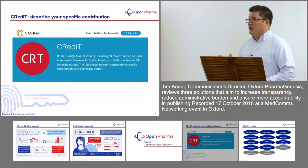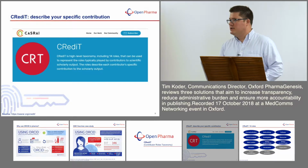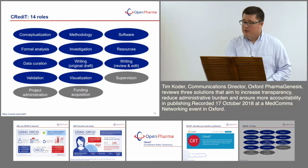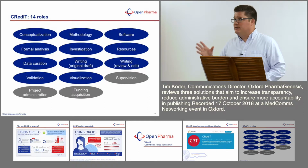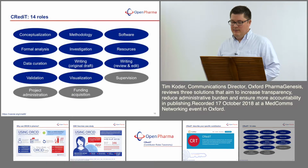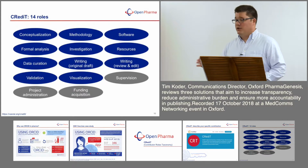In brief, it began in mid-2012 when the Wellcome Trust and Harvard University co-hosted a workshop to bring together members of the academic, publishing and funder communities interested in exploring alternative contributorship and attribution models. Out of this workshop and subsequent work came a 14-role taxonomy. Again, I'm not going to cover this in detail, but these terms capture the roles of authors, supporting staff and supervisors in the development of research. They can be used in a contributorship model in the acknowledgements.